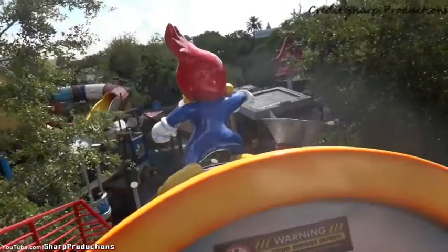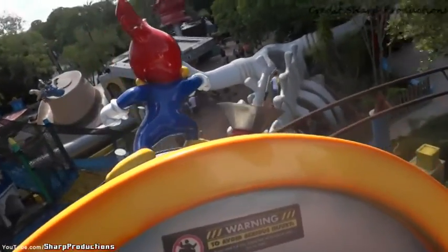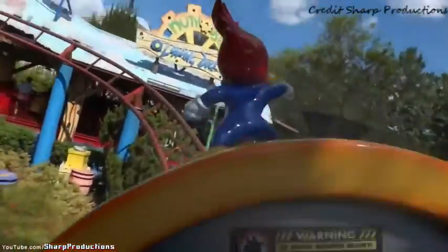Alright, so coming in at number 9 is Woody Woodpecker's Nuthouse Coaster. So I have not ridden this, but I can tell this would be in last place. It does not really do much, it seems like, and it's also just a family coaster, so it's not going to be that crazy. Now coming in at number 8 is Pteranodon Flyers.